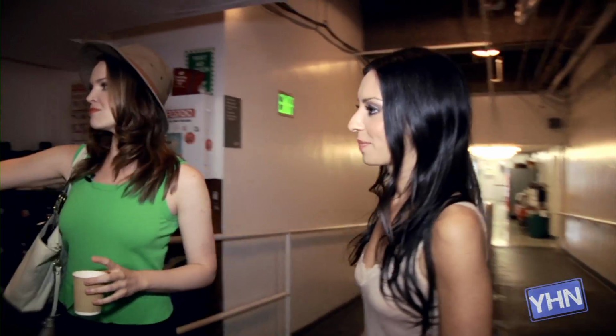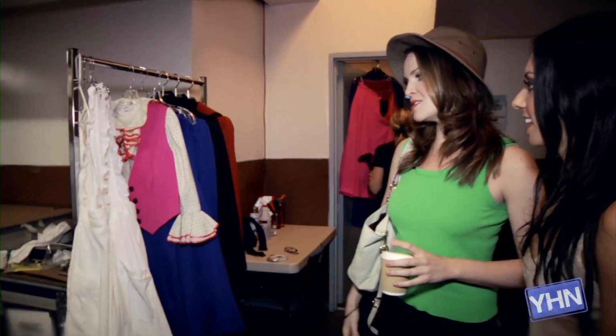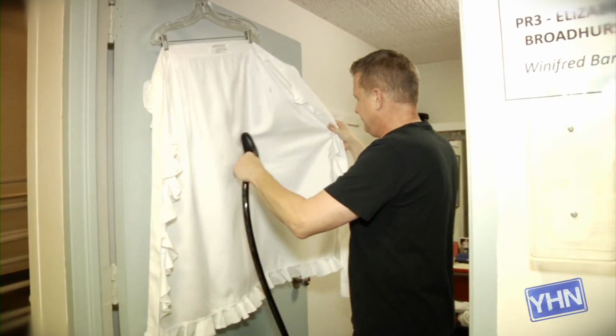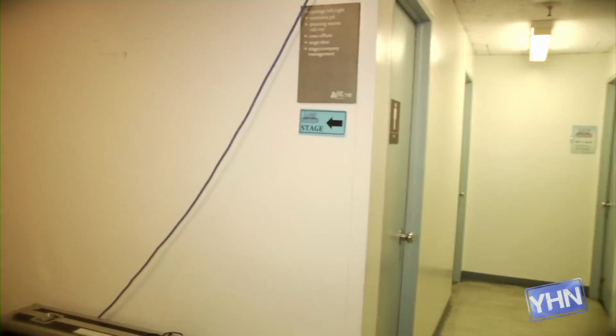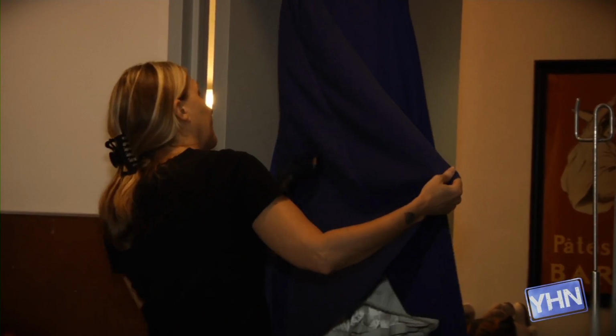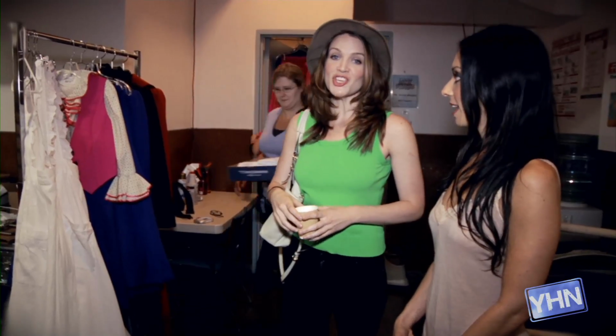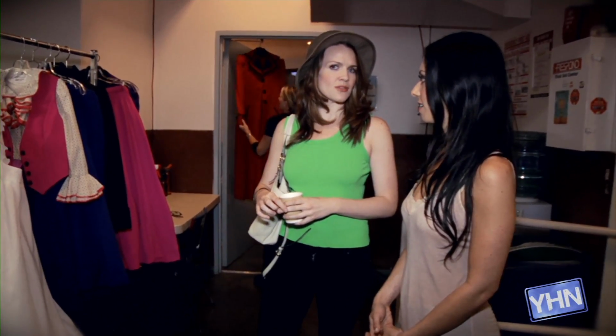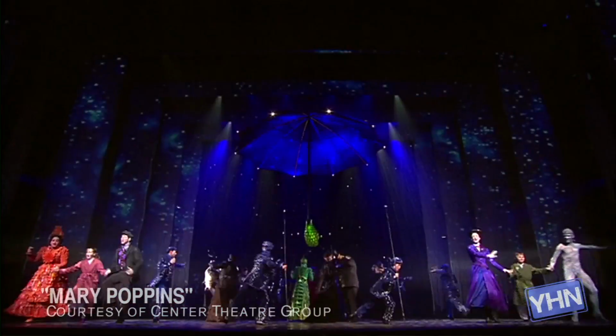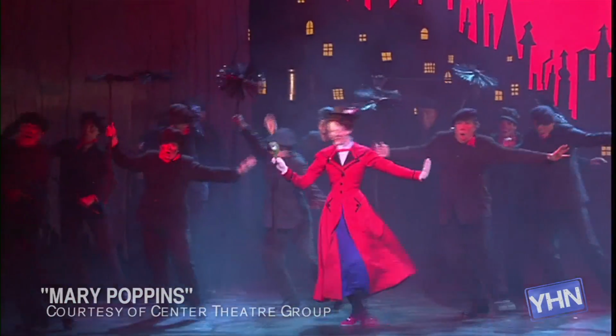I've got tons of beautiful costumes that need to be meticulously pressed and steamed for every single performance. So the crew here is working tirelessly and has made the show absolutely gorgeous. We owe them a huge debt. I must have at least 10 or 12 changes throughout the show. It's a lot. It's good. It gets you in shape.